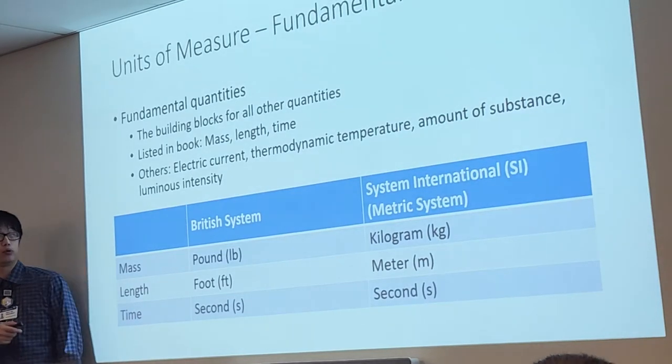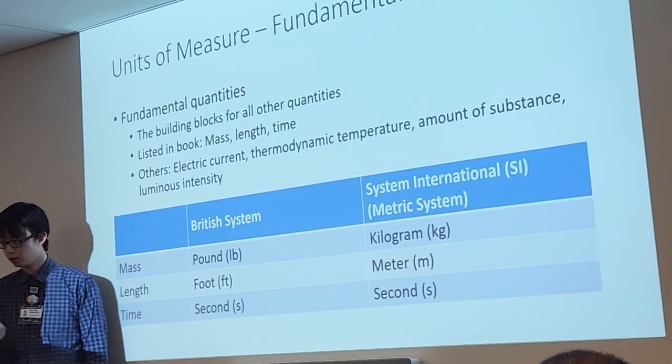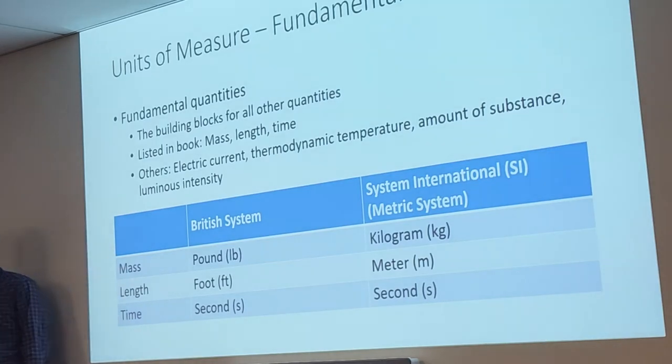So for example, for current, you'll have amps. Or for thermodynamic temperature, you have Celsius or Kelvin, technically. For amount of substance, you have something called the mole. And for luminous intensity, you have the candela. So these are all the base units that we can use and manipulate to create new units.